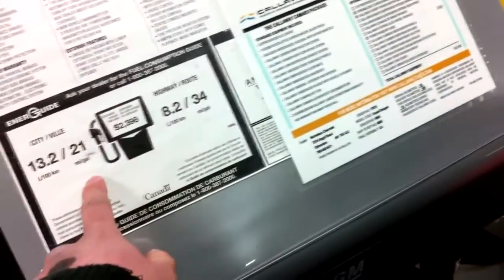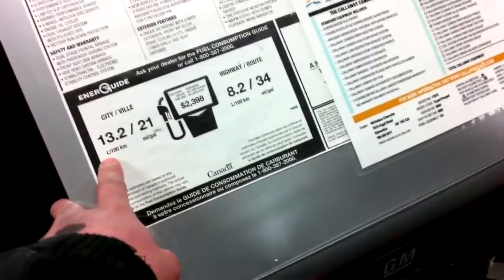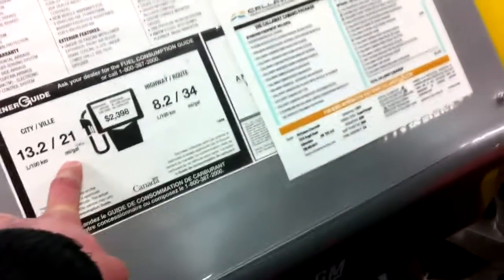Turbocharged? 8.2 liters per 100 kilometers. 34 what? Miles to the gallon. How much? That's highway. I'm reading the gas mileage on it. For this thing? Yeah. How can that be? For city, it's 13.2 liters. That's really good. And then 21 miles to the gallon. That can't be true. There's a supercharger in that. That kind of mileage? Well, how much do you think it costs to fill it up? Probably like 150 bucks. Well, how many kilometers to a tank do you think? This is turbocharged too. Is it? The Callaway Corvette.